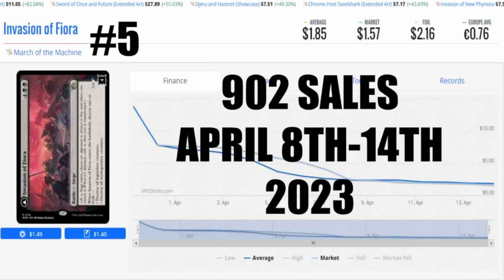902 sales this week. Average price $1.85 US. The market price is $1.57 US. A foil is $2.16. These cards are so cheap. I love it. I love it, guys. The battle cards, I think, are going to be a lot of fun. 76 euro to get this card to your house.